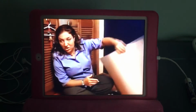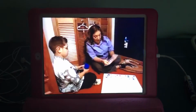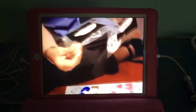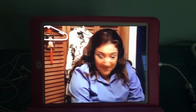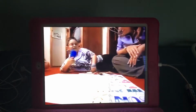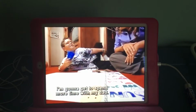I introduced the feelings chart. Ooh, the feelings chart. Because Frank is often overheard by his parents, so I really want to be able to give him a chance to express himself. If you feel good about something, then I want you to use the happy faces, okay? If you feel bad about something, or you feel sad, what I want you to do is use the sad faces. I'm feeling happy today. You're feeling happy today? Oh, yeah. I'm going to spend more time with my dad.